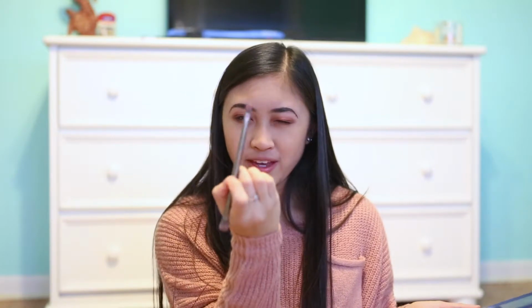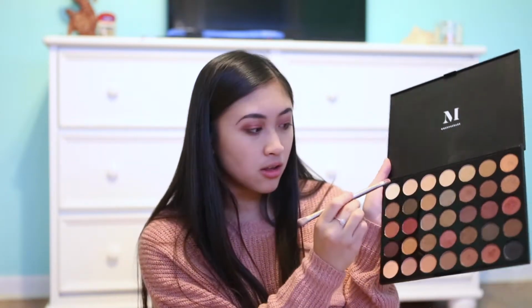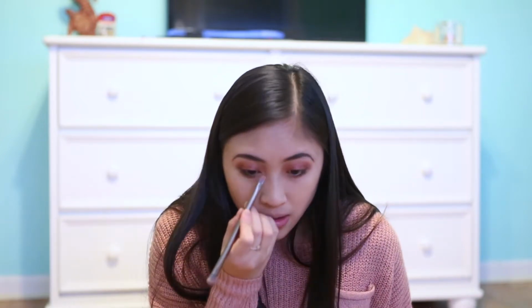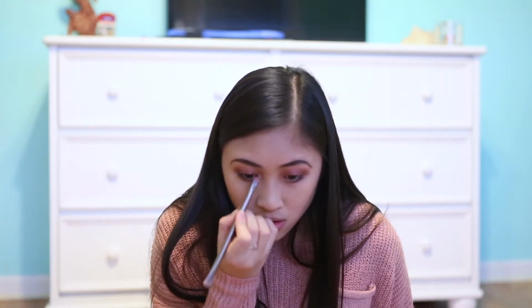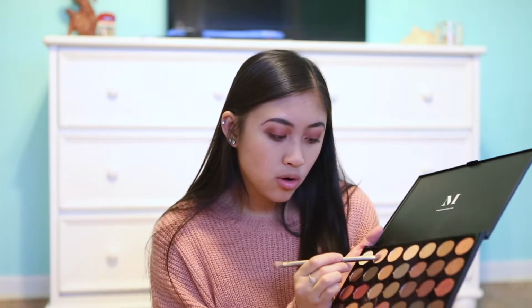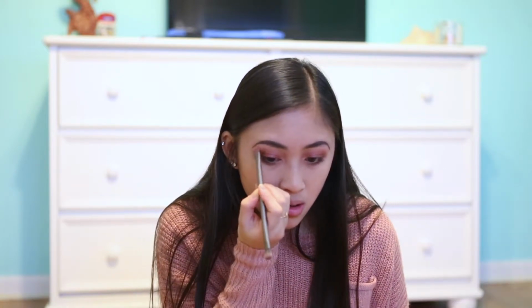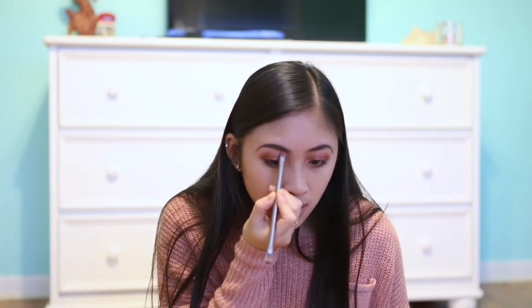And then going back in with this flat brush, taking a highlight, I'm gonna go in with Champagne, which is the second color on the top. It looks so pretty. Oh my god, I just wanna swatch this real quick. I don't even know if you can see that, but so pretty. I'm gonna pop that in my inner corner. And as well as the inner corner, I'm taking that same color and highlighting my brow bone up here slightly.